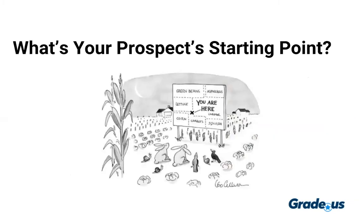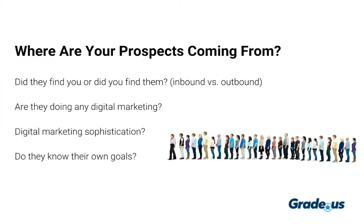So what is your prospect starting point? Everyone comes from a different sort of area. Among our team, we were just talking about what's the Grade Us elevator pitch? What do we say when we're talking to someone? And my initial question was, well, it really depends on who you're talking to. So where are they coming from?